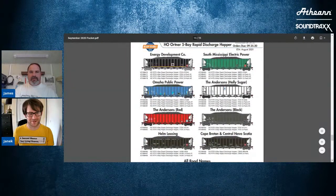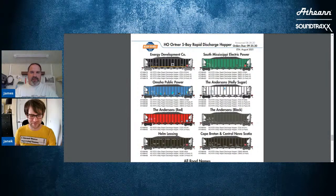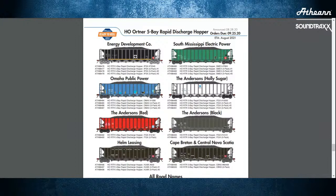Here's the one I've been waiting for. Yeah, tell us a little bit about this. I remember we touched upon it briefly at the beginning of the month, but you've got some really good info on these. Well, I'll admit that I don't know nearly as much about it as some people do. But in the 1990s, up in Northern California was a sugar beet operation, run by Holly Sugar, which is part of the Andersons. So that's why you see the Andersons listed on there, even though the car says Holly Sugar, at least the white one does.